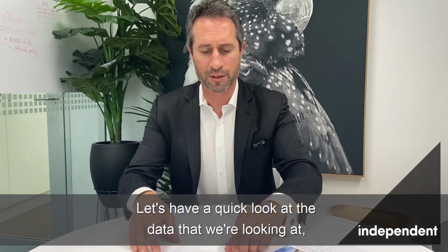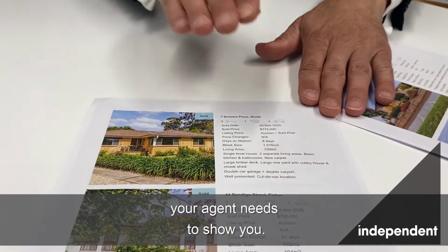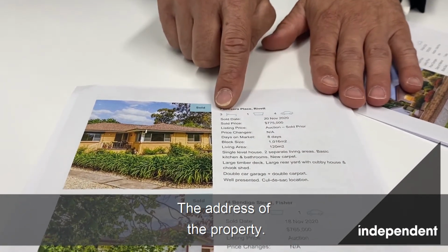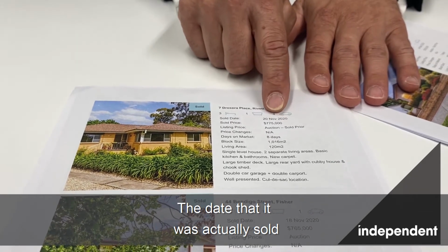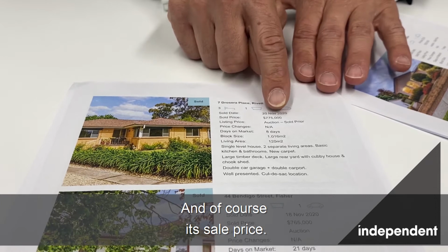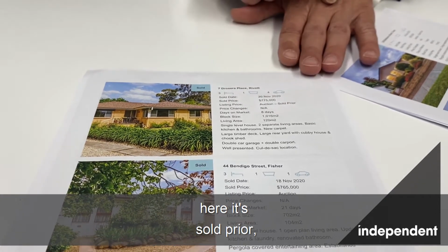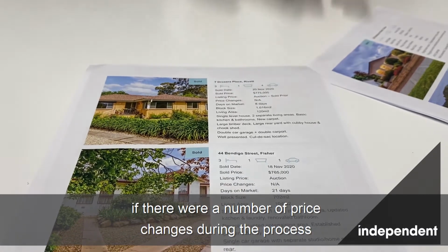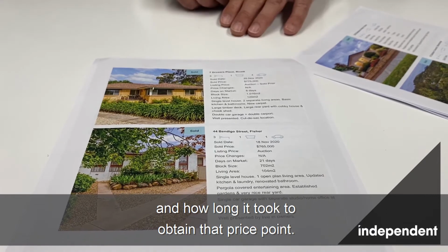Let's have a quick look at the data that we're looking at, because again, this is the depth of information your agent needs to show you. The address of the property, the stats on the home, bedrooms, bathrooms and garaging, the date that it was actually sold to see how recent and relevant it is, and of course its sale price. We're interested in its method for sale. Here it's sold prior. We're also interested if there were a number of price changes during the process and how long it took to obtain that price point.